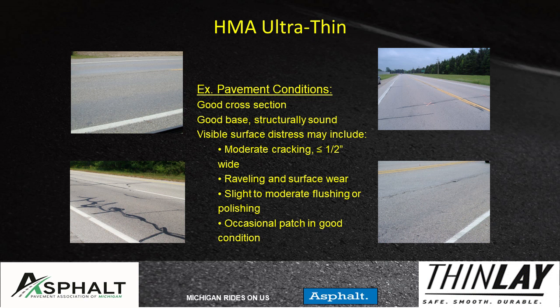So what kind of pavements are good candidates to place an HMA ultra thin? Like I said, any of our preventive maintenance treatments, we want to put them on pavements that are in good condition. But really, you want to have a good cross section, a good base that's structurally sound. I always tell everybody you can't expect a 3/4 inch overlay to go over something with a bad base that's moving around, because what's it going to do? It's going to crack. It's not really going to give you what you think you should be getting.